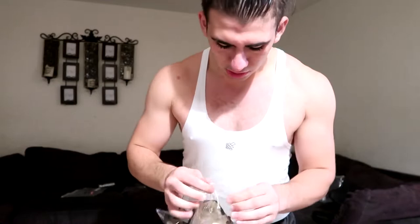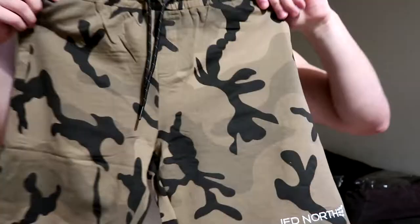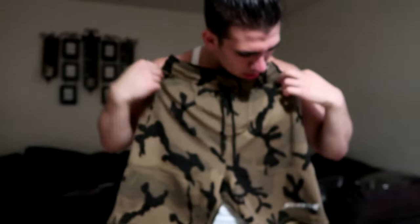I'm gonna try out this. I believe these are the shorts, right? I may have just missed the fact that there's probably a little... I was about to rip it open. So this is what it is. This is the logo. It says it right there. The design is right there and it's camouflage. Very nice. So without further ado, let's put this on. 3, 2.